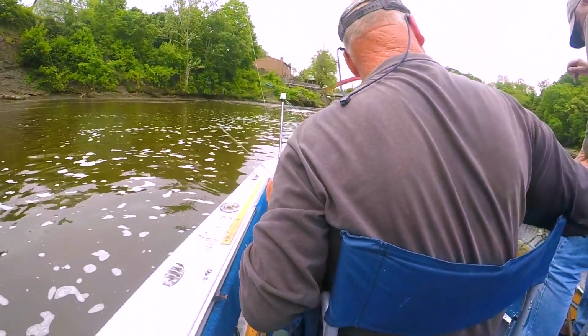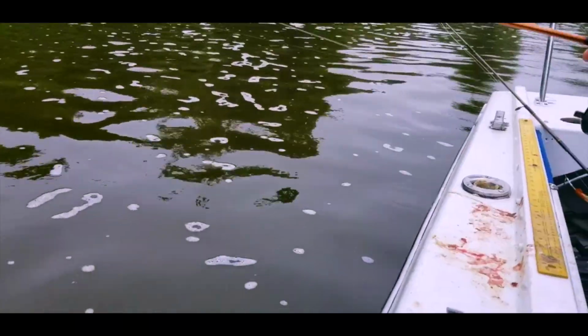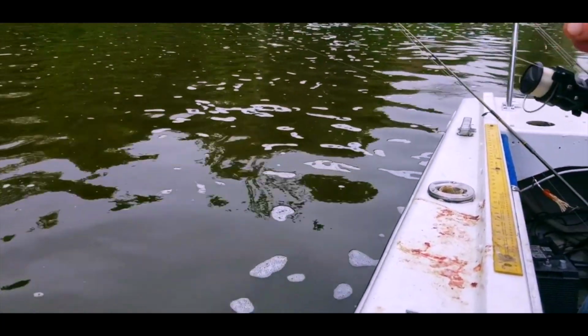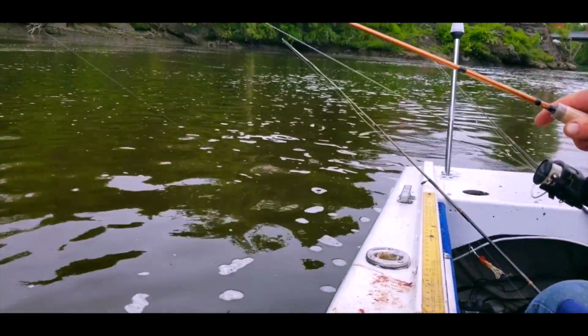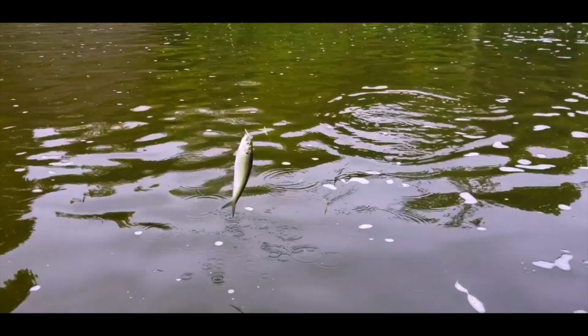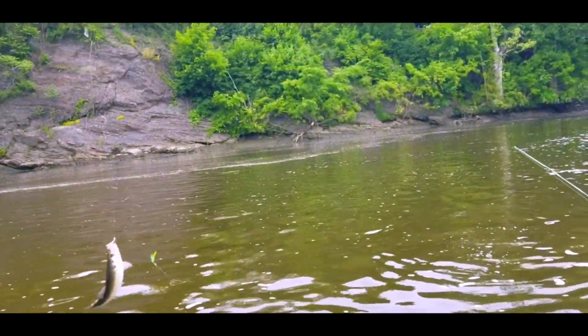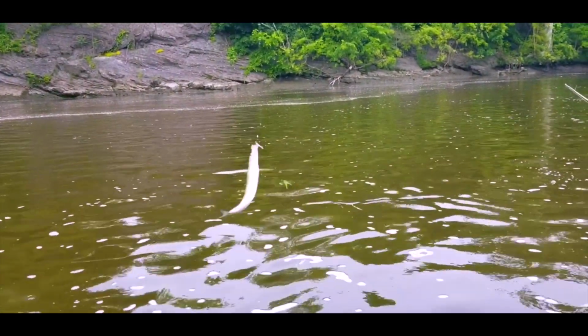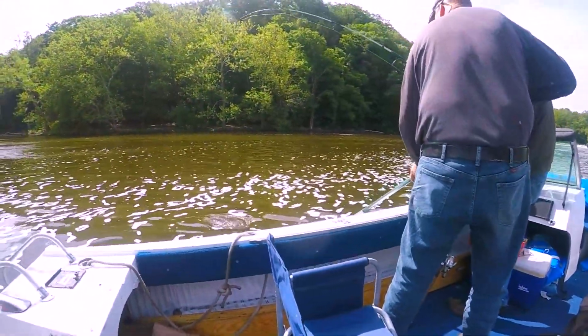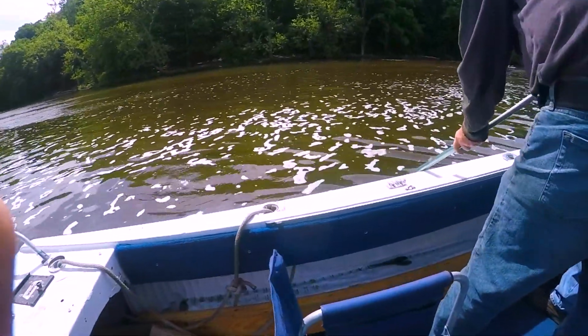And the Roundout Creek area was full of herring. Full of them. I mean, we were catching anywhere from 1 to 4 every time we dropped a line in the water. It was just insane. There's another one. You can only keep 6 of them per fisherman for bait.